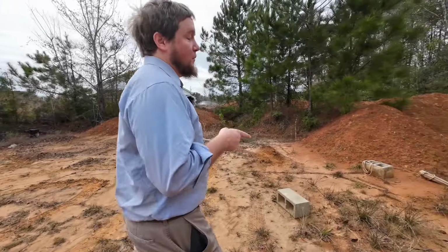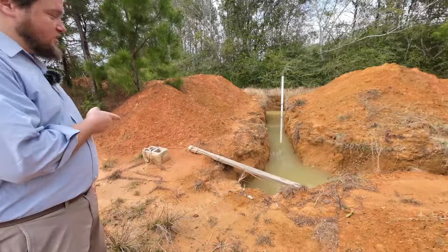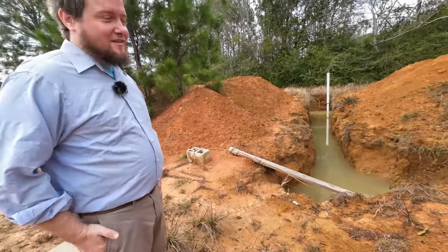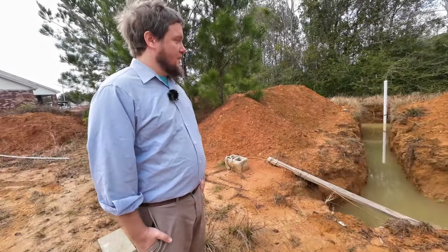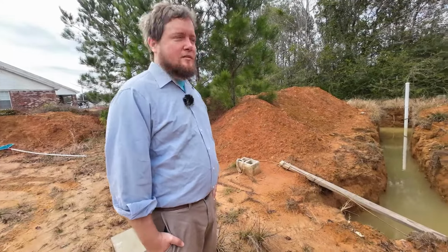Okay. And by the way, we had some rain the other day, so this is all full of water, but this actually goes another 12 feet down. Additional 12 feet? Yeah. So it's like 15 feet? 15, 16 feet, yeah. Jeez.